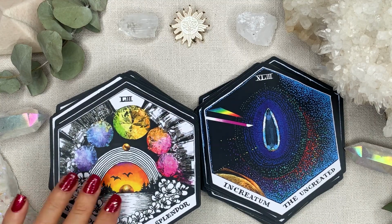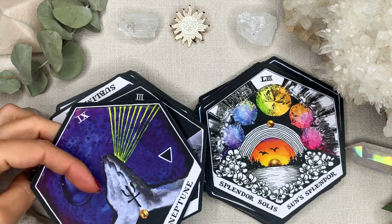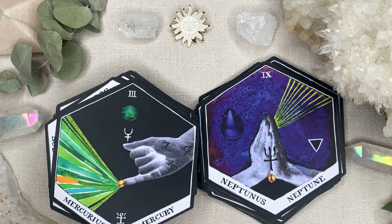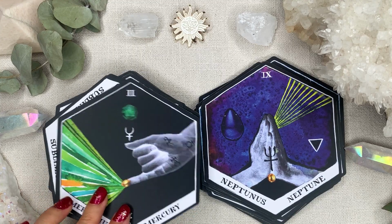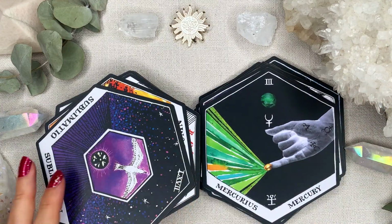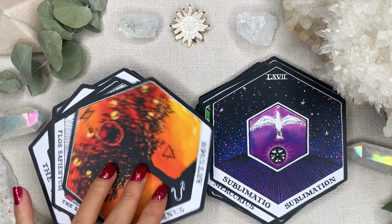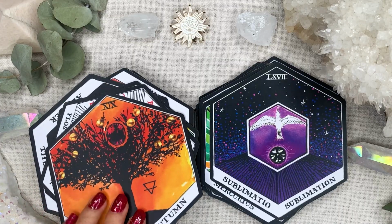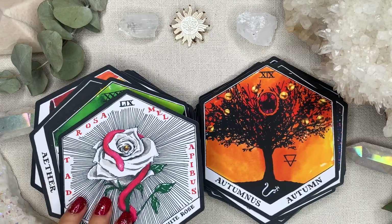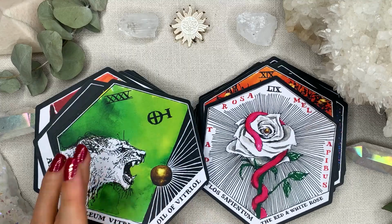But yeah, I've been working with this one as well. It's very intriguing. I like the illustrations. The cardstock is that satin, I like that. The shape is very cool. It's a little hard to shuffle, but it's not unmanageable, so I do think that's pretty awesome. I think it's a hexagon. 1, 2, 3, 4, 5, 6, yeah, hexagon.